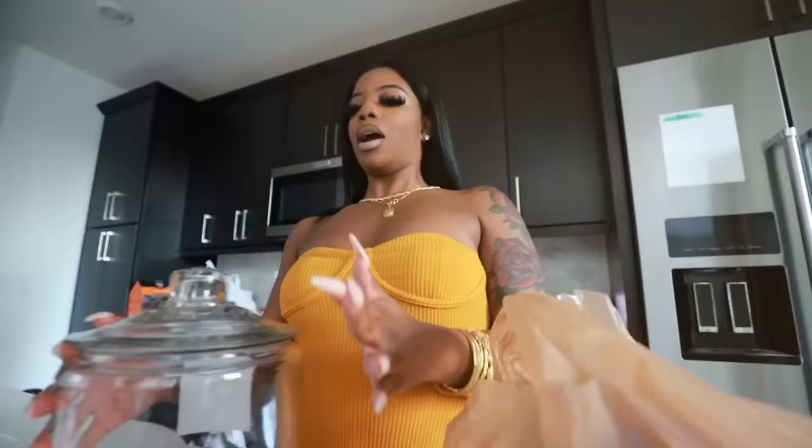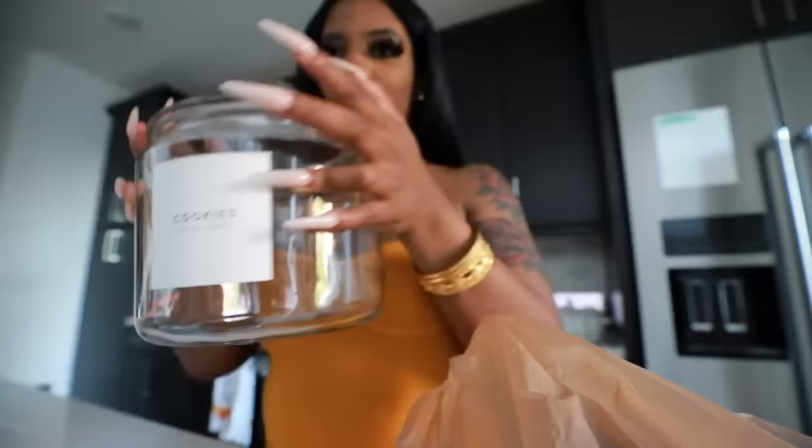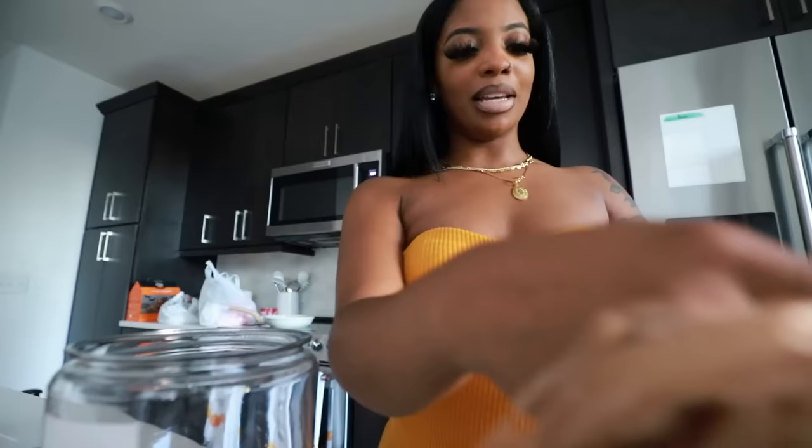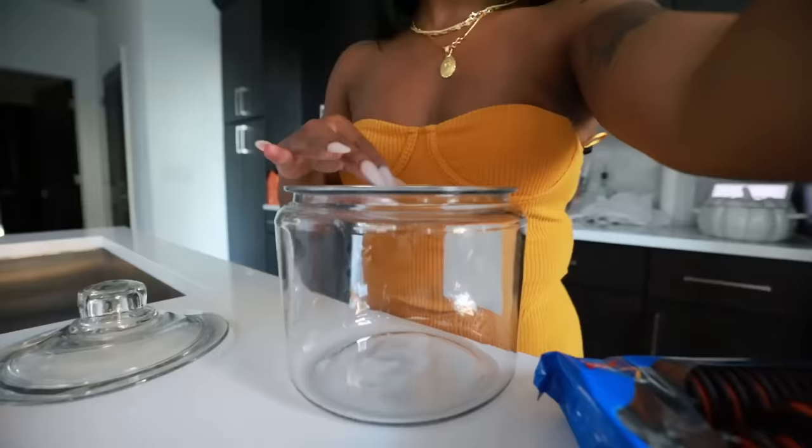All right, y'all. So now I'm about to finally refill my cookie jar. As y'all can see, it says cookies. So I'm about to refill this because I found these holiday cookies that were orange. So it gives the vibe. I'm so excited. Look, y'all. They're orange.